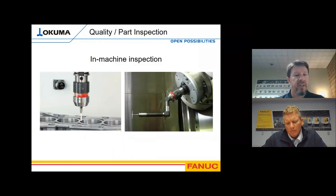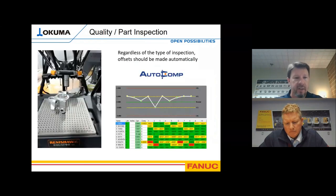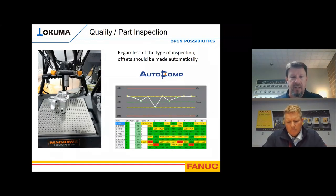So part inspection, another huge consideration I touched on earlier. Whenever you automate, your goal is to make a lot of parts without people involved. We can make a lot of really good parts or we can make a lot of really bad parts depending on how your process is set up. So there needs to be in-process inspection, whether it's in the machine or third-party: bore gauges, laser gauges, other ways of measuring parts, shop floor CMMs. You have to make sure that quality inspection process is inherent to that manufacturing flow.